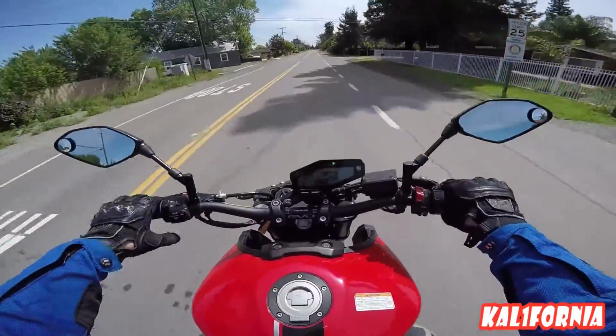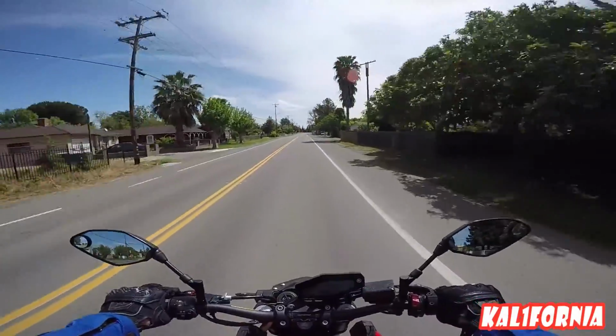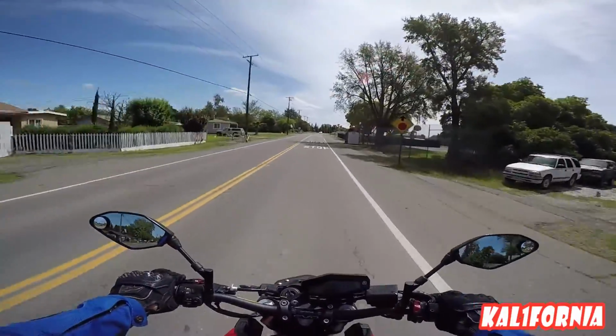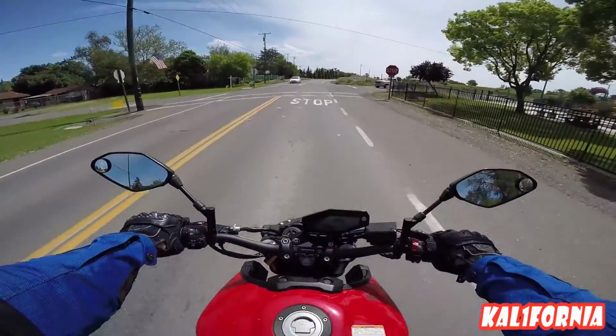Anyways, yeah, I have ridden it off-road before, and it's actually a lot of fun to do. It's got a ton of power, so it spins that rear tire real quick, but it is a bunch of fun to do.